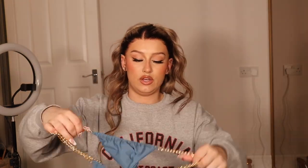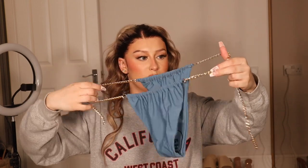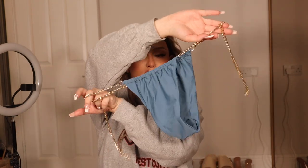Like gold side pieces. With it being sheen, I feel like these are probably going to fade in terms of the colouring, but that's fine. I literally just got it for this holiday, but it's this nice blue colour. So that is it for the bikinis. I believe I've got about 14 there. Again, I'm going for 14 days. On to the daytime stuff.